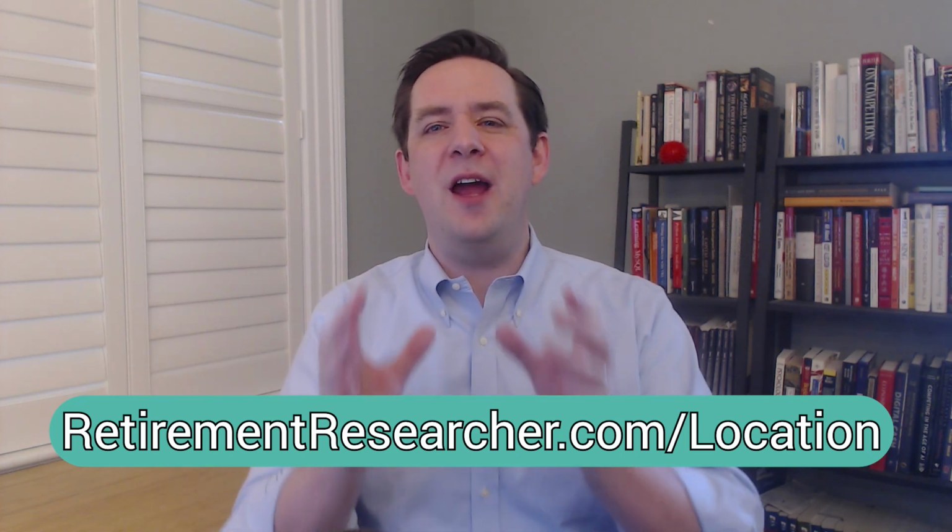Asset location can be a really powerful tool for your portfolio and can provide a ton of value. As I mentioned, Vanguard's Advisor Alpha study says it can be worth up to 0.6% higher returns per year. And even better, it's pretty darn close to free money. All you need to do is pay attention to the asset location matrix and do a quick puzzle.